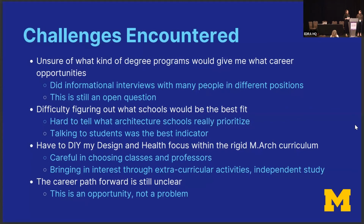I also have encountered some challenges. I think the biggest was just entering this world, not knowing what degree I needed to do, what work I was interested in. Doing informational interviews was really helpful with that. But looking back, I still didn't really know what the whole world of possibility was. For example, I didn't know that programs like Hannah's existed. I didn't know about product design or industrial design or any of these other things that become really relevant for health. So I think that was a challenge, even though I'm quite happy where I ended up.